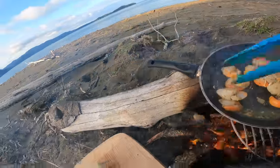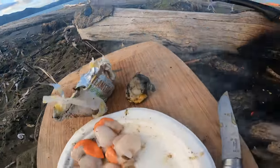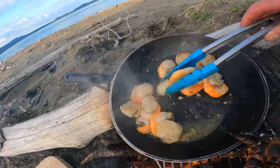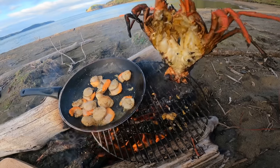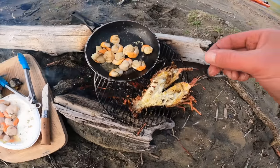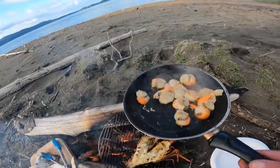Right, we just want to flash fry these. Oh my gosh, I lost the scallop. Oh, I'll save that one. Just a flash fry. Don't want to overcook them. Just a slight flavour and crisp up. Pull apart, look at that. Amazing. Pinch of salt to finish.